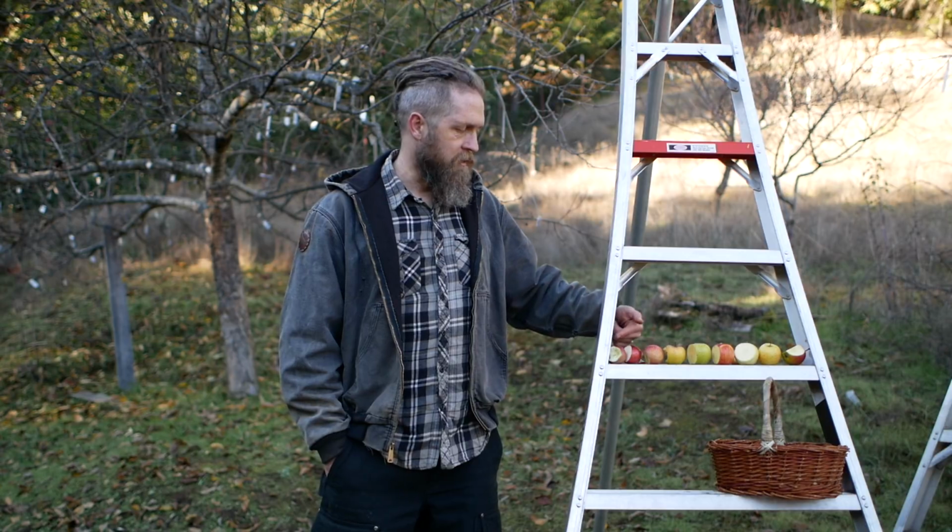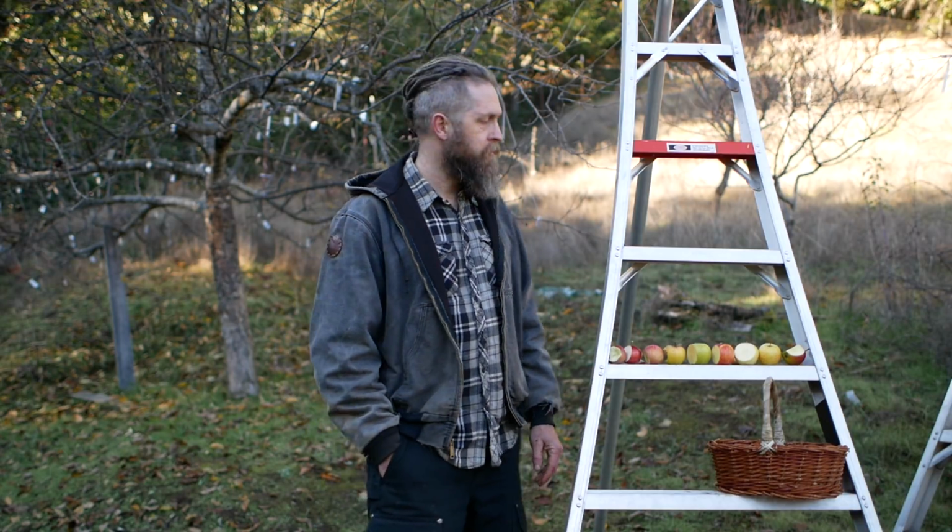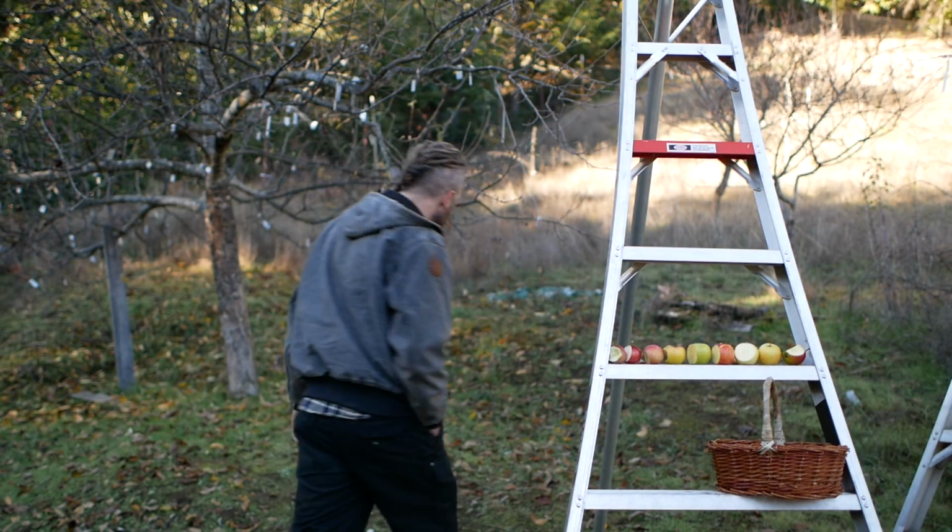And again, the Lady Williams is an excellent apple. It's got a very rich, fruity flavor, but it's just a little bit before its time. In 2 weeks, it'll be good, and in 3 to 4 weeks, it'll be perfect. Let me grab one more.